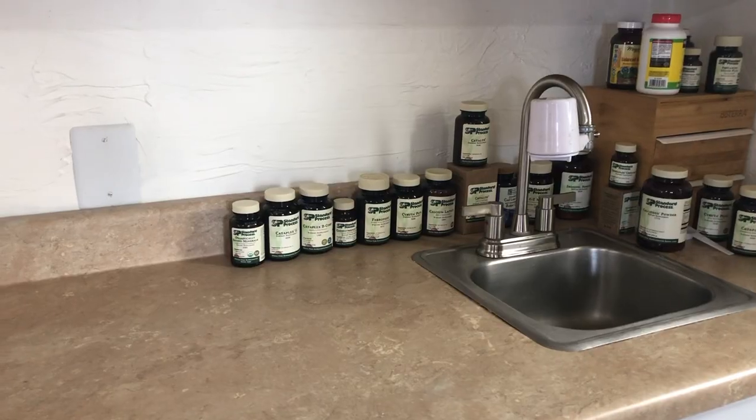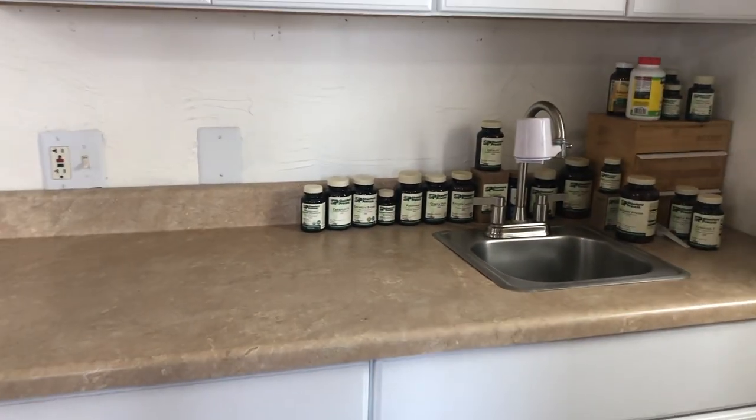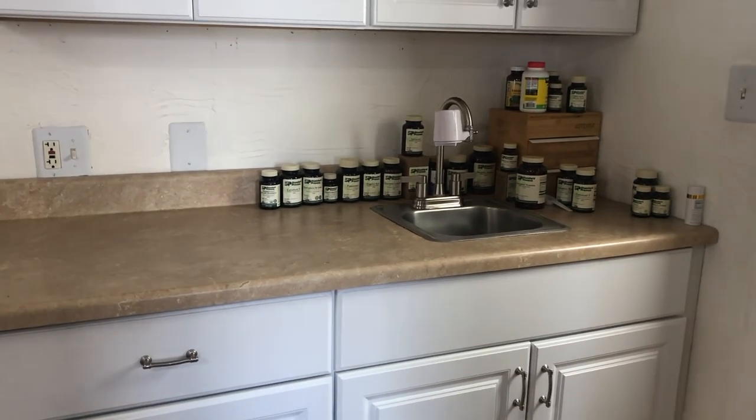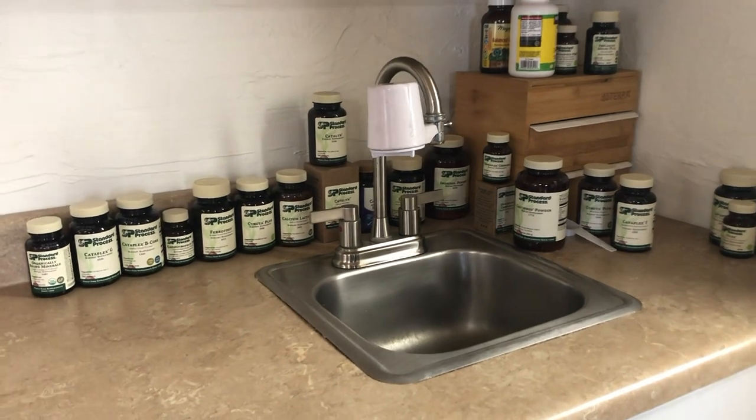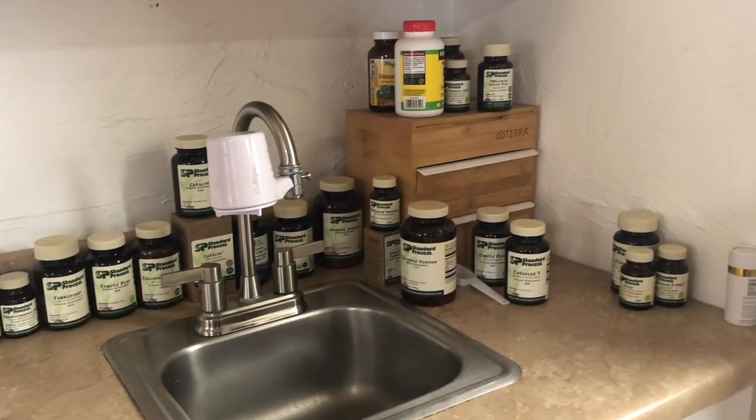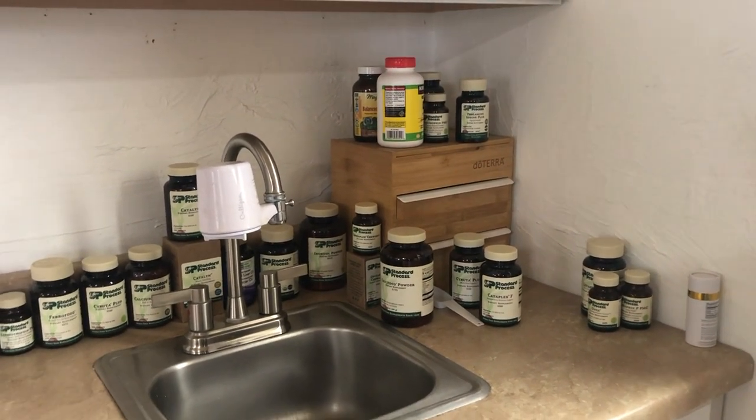This is our drink station. This is where we have our filtered water and all of our cups are up there. So it makes sense to have the supplements in this location, but it's not very nice. Anyway, when I did the tour of the kitchen and I showed my supplements, Mercy suggested, what about some kind of vertical organization? And I hadn't thought of that before.